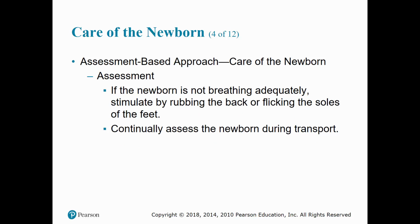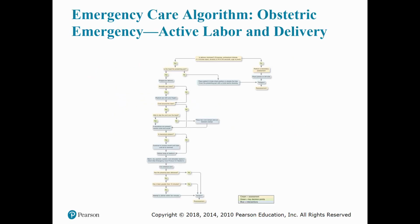En route to the hospital, you want to provide continual assessment for the newborn, paying particular attention to body temperature, airway, breathing, oxygenation status, heart rate, color, and activity level. Contact medical control to update them on any condition changes of the mother as well as the newborn. If they're not breathing adequately, we can try simple stimulation, such as rubbing their back or even flicking the soles of their feet. Most newborns, if you ever do deliver in the field, will not require any resuscitation besides monitoring their temperature and a little stimulation or suctioning.